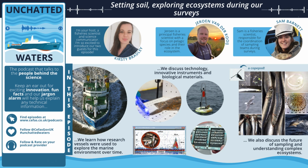Sometimes we'll analyse that on board. So we'll use microscopes on board to look at the zooplankton. We're trying to look sometimes for fish eggs and larvae. So we're looking to see whether the fish we're catching in the trawls are spawning, and if they are, whether there's eggs and larvae around as well. So that's something that we will look at on certain surveys.